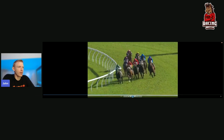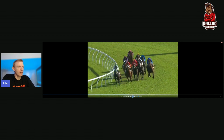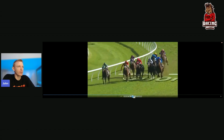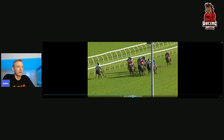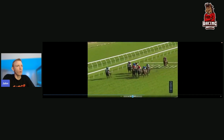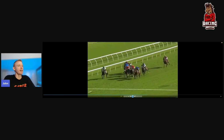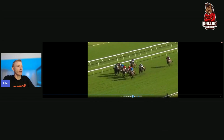Horses again like Masked Crusader back in the field, not doing a lot of work. So he's the one carting up first, doing all the work himself. Marzu sort of has the inside run, a bit more cover. Absolutely perfect run through. I just feel like this guy puts him away, and he definitely tires late. He definitely tires late, but he's always sort of in control of the race.